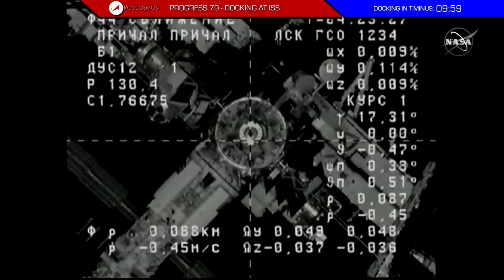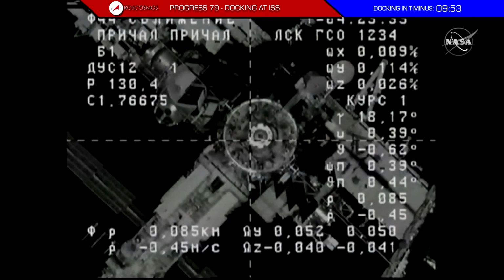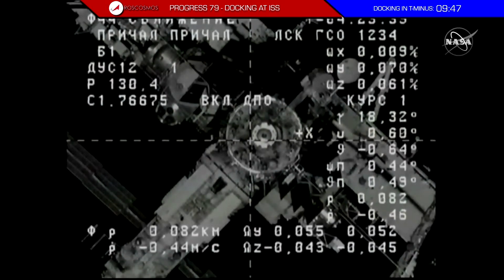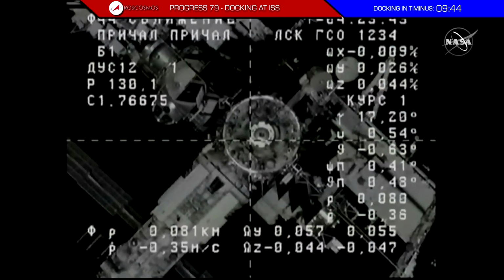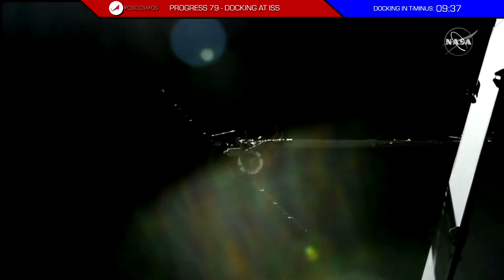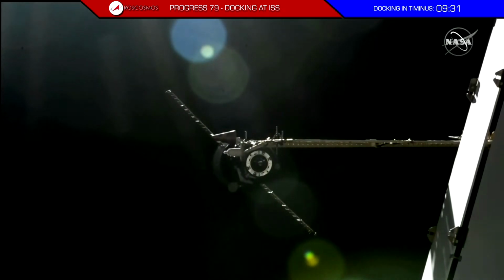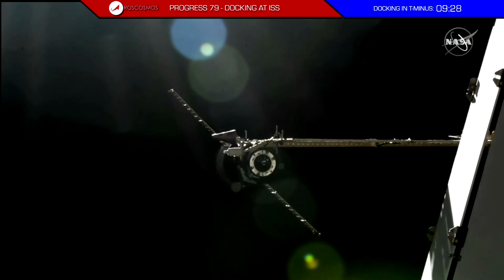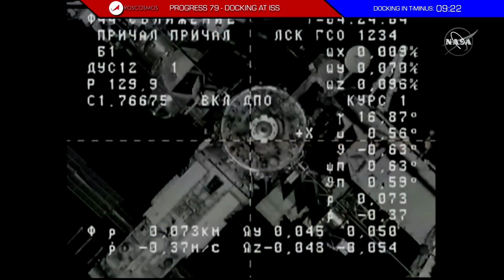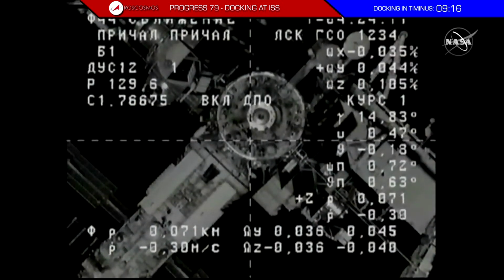We copy. At 0125, we may have an LOS, but it's going to be a short one. Copy. Now we'll continue monitoring the process. SM is 3 squares, and the range is about 78 meters. We copy. The target is a little bit below, approximately 1 degree off. Copy. 6 minutes till orbital night. Copy.